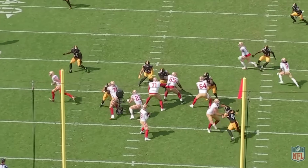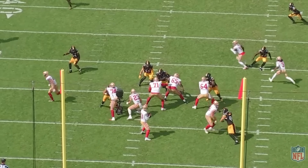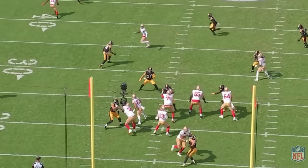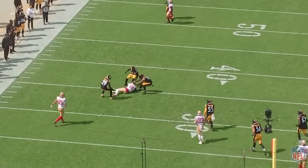And again, look at his feet. See how they're lined up coming off that fake to be where he needs to be throwing it? He doesn't have to get there eventually. That's polish, man. That's really nice. All his cleats in the ground, keeps that base, gets a nice completion.